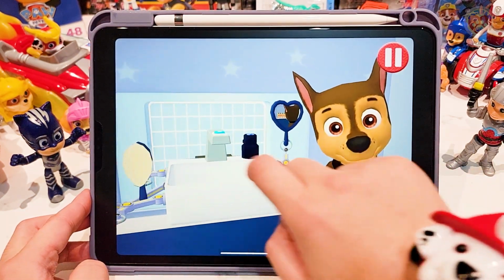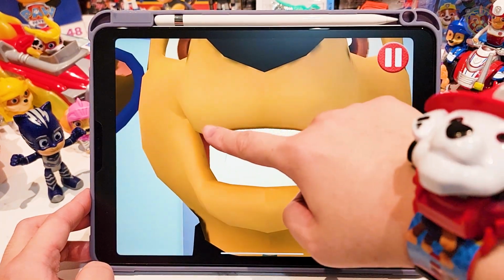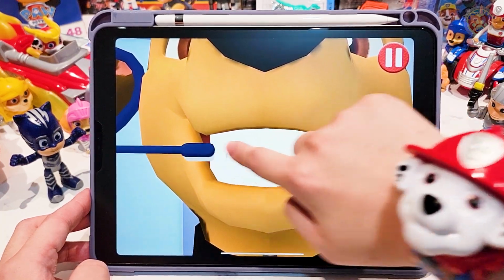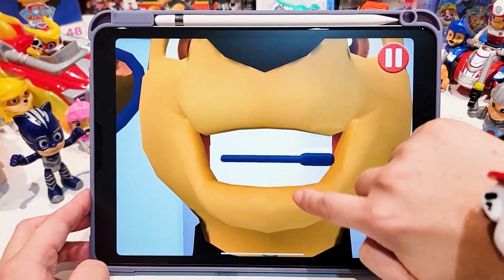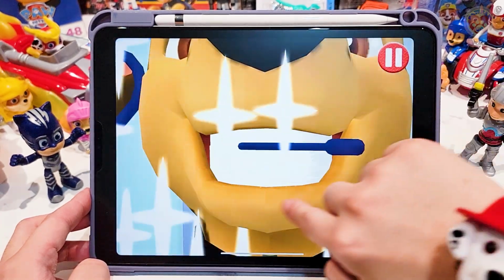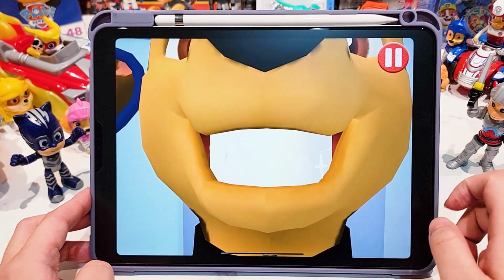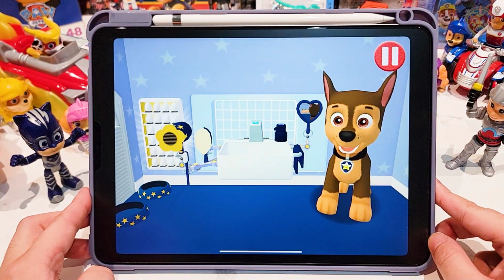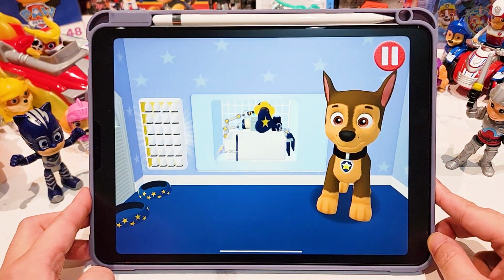Toothbrush by the sink. Swipe to brush back and forth. Swipe to brush up and down. Swipe to brush around and around. You did it! You scrubbed each and every tooth. My teeth feel super clean.